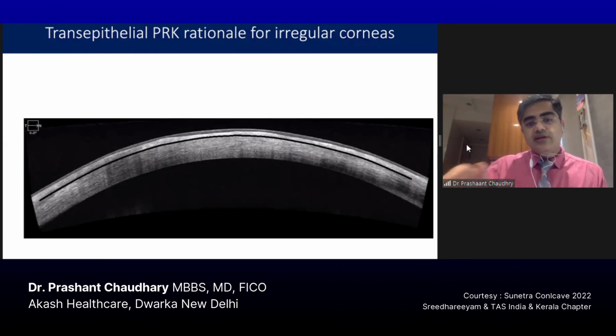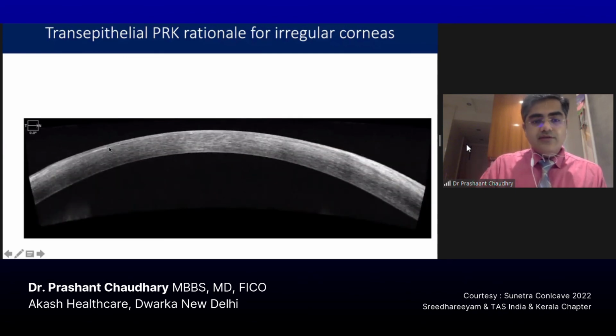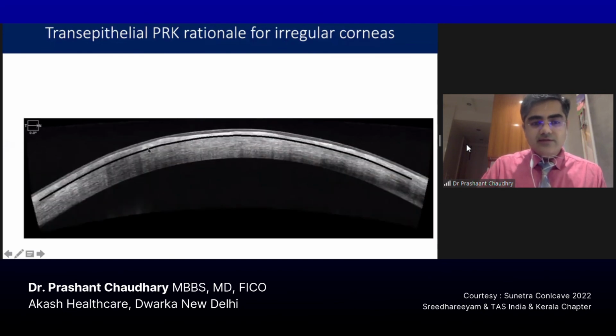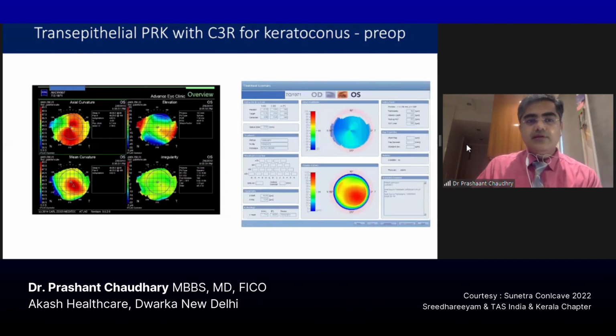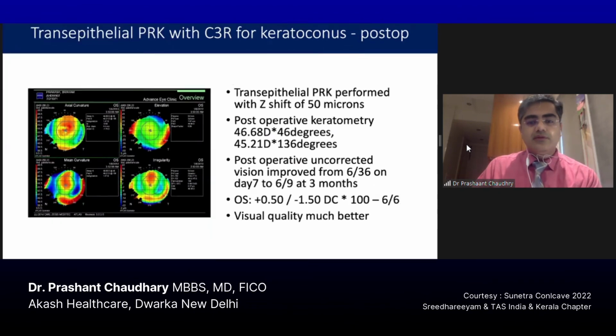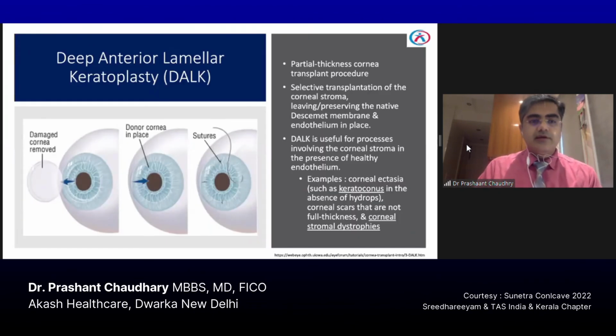So it is better to treat this on the top surface so that you can have a smooth surface later as well. Because if you treat this second surface, those irregularities are going to stay. So that brings the concept of trans-epithelial PRK. First laser, just to remove the epithelium and the mountains of the cornea that are bulging out. Second, to remove the power. In this case, this is just to remove the opacity till the end. So trans-epithelial PRK means you laser the epithelium and then you laser the opacity, or in this case, the irregularity.